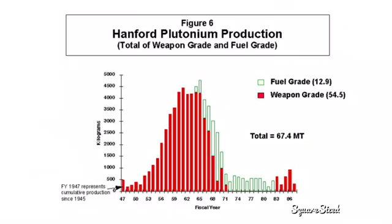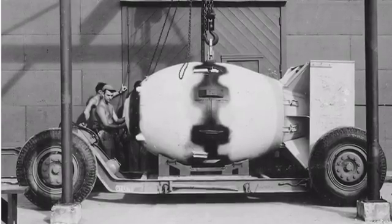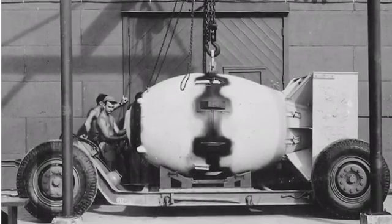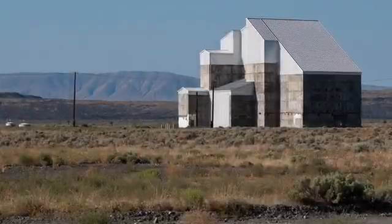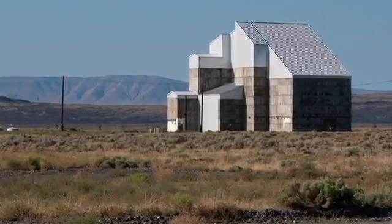It even made the plutonium used in the first nuclear bomb, Fat Man, tested at the Trinity site in 1945. It even provided the plutonium for the nuclear bomb dropped on Nagasaki, Japan. Hanford is a dangerous place that has been negatively impacting the environment for decades now and still is today.